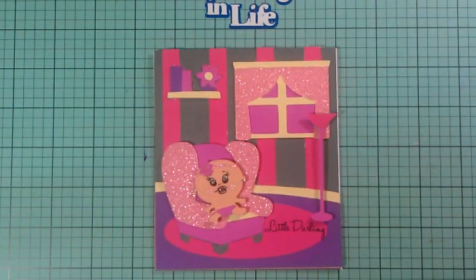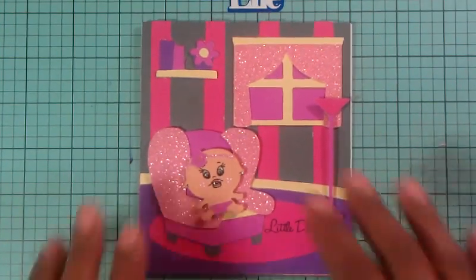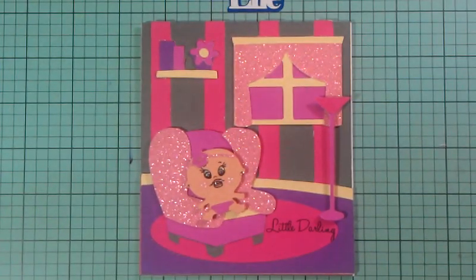Well, thank you for joining me today. I know this was kind of a long video, but I wanted to show you the process of making this card. I tried to come up with it myself, but it was getting a little bit too difficult. I started and I did it like halfway, but it just wasn't coming out good.